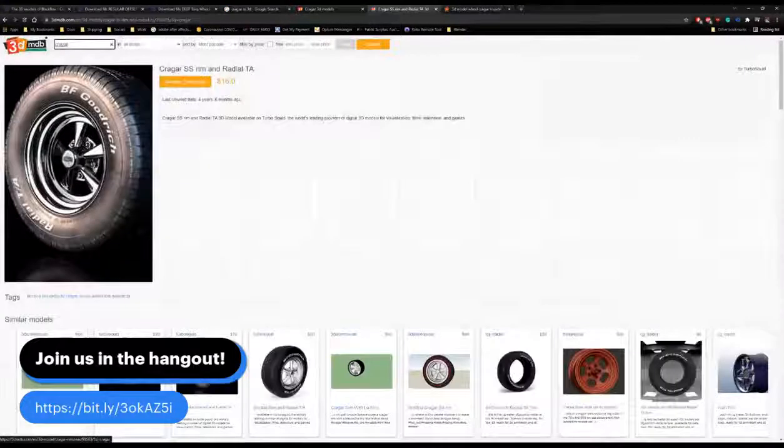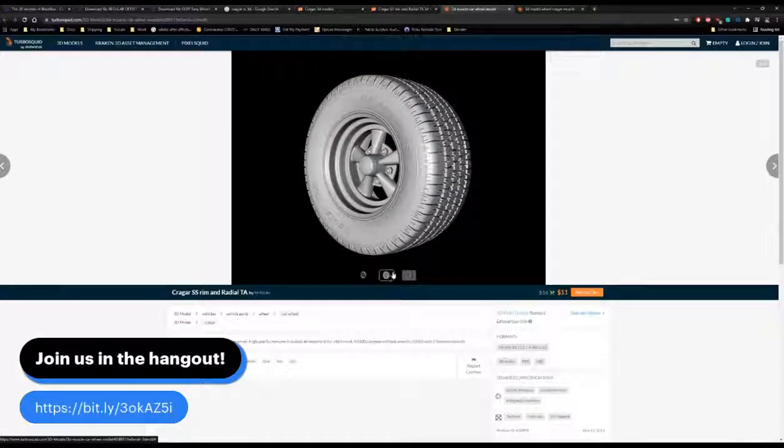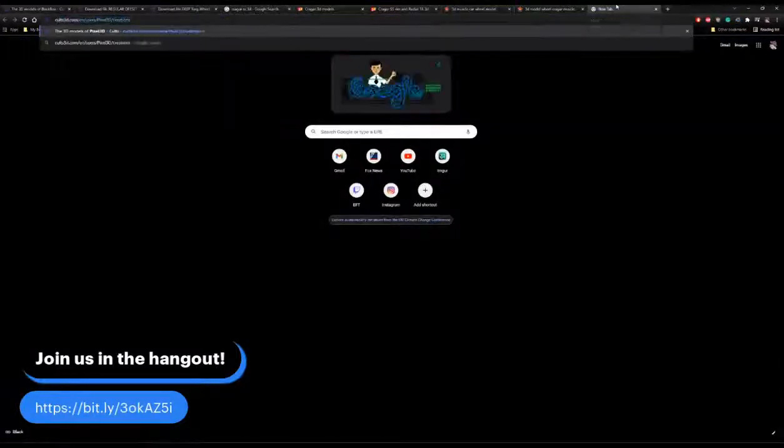Krager SS. Here's a Krager SS with a radial tire. I kind of like that actually. Yeah, that's a good one. $11. Wow. I might actually buy this set. I like the tire pattern and I like the wheel. I'll pay $11 for that. I'd like to pay $2 or $3, but $11 is certainly not out of the question.